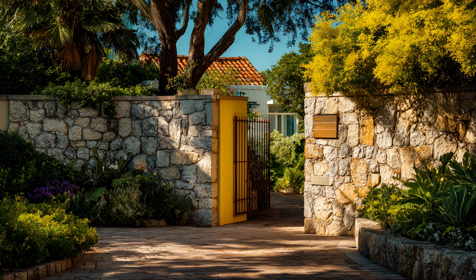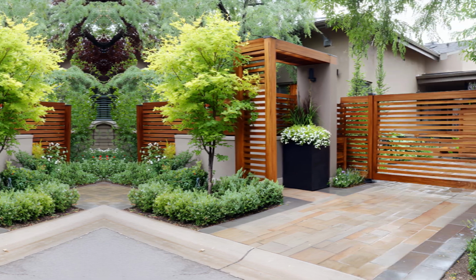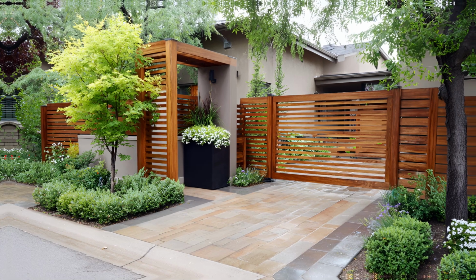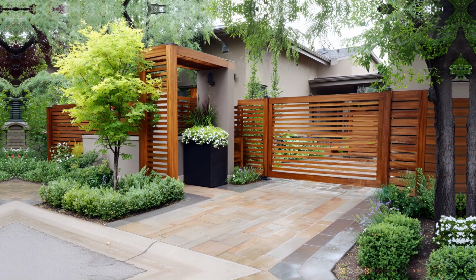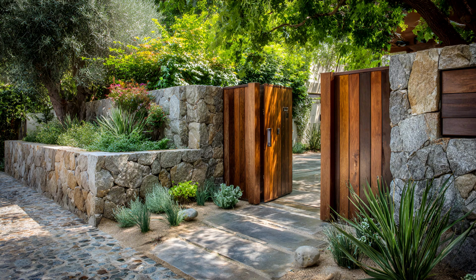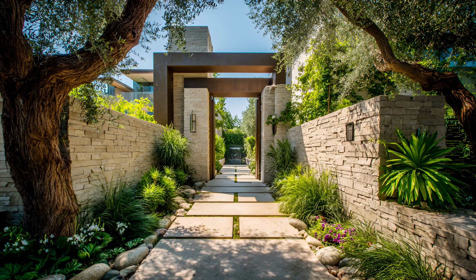More homeowners are also leaning toward sustainable materials, such as treated wood, recycled metal, or even composite materials that balance durability with eco-consciousness. Gates are no longer static barriers. Many incorporate smart technology with automated opening systems, discreet lighting, and even integrated security features. The result is an entrance that feels both welcoming and protective, combining peace of mind with visual appeal.